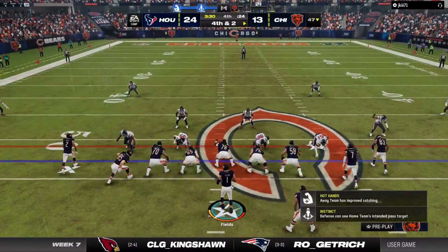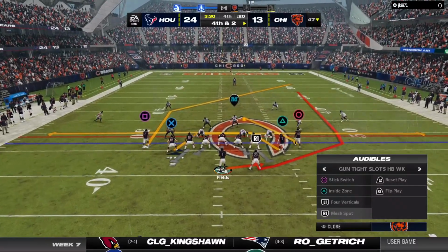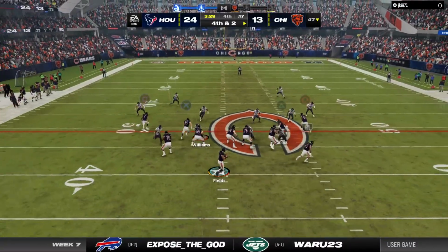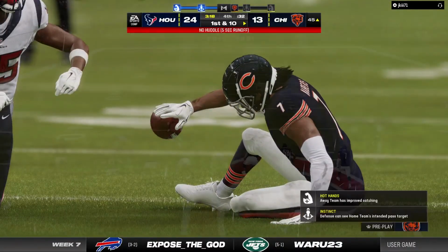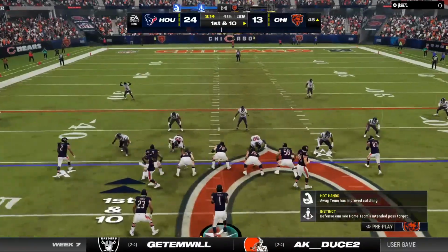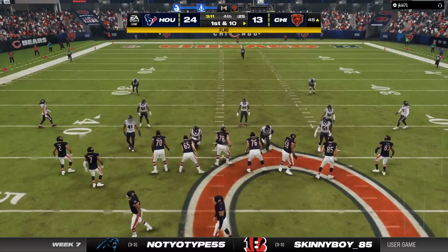Here we go. They snap it to Fields. That is caught. And he is going to have the Bears first down as the defense couldn't come up with a big play. In fact, they got 6 more than they needed. A gain of 8 on 4th and 2.